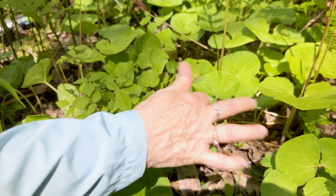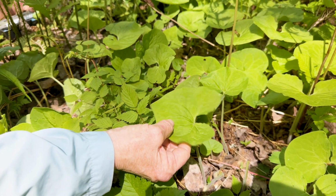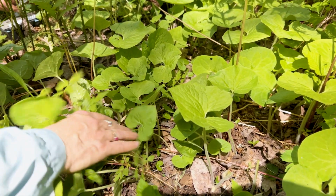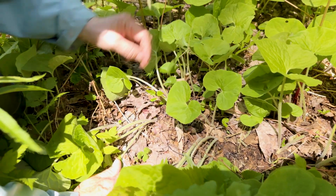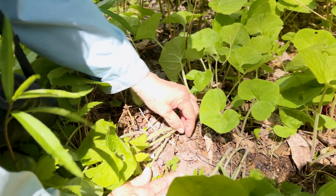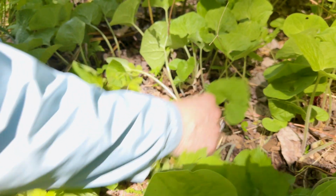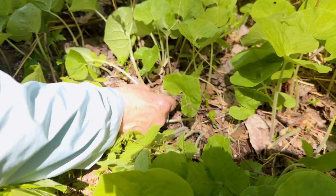I'm seeing flowers, Sean. There are actually flowers on a lot of these. Of the wild ginger? Yeah. The way we more easily recognize wild ginger is this heart-shaped leaf. It's got sort of a fine fuzziness on it. It's really a beautiful plant. And this is a whole glade of it right here. If you look down close to the ground, you can start to see the flowers.